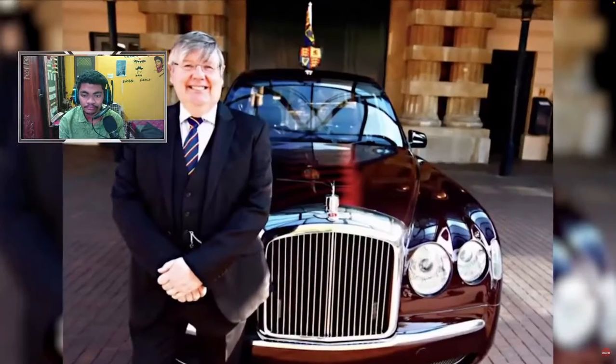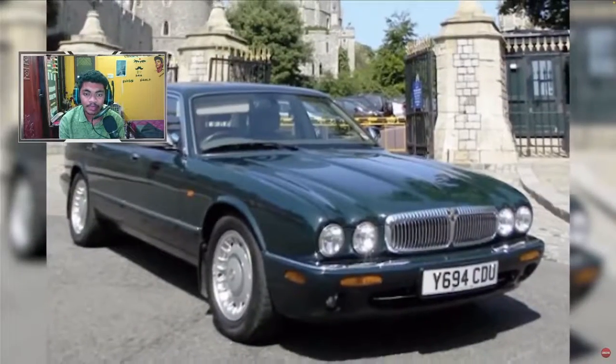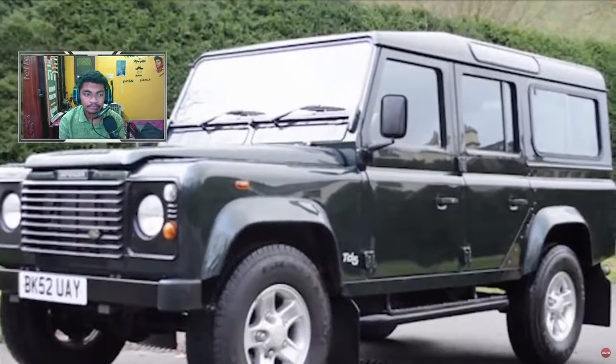Cars. The Queen is in possession of a number of extremely pricey vehicles. She tends to ride in her Bentley State Limo, which is both bulletproof and bomb-proof. She's got 2 of those, by the way. She also has a number of Rolls Royces, a snazzy 1984 Jaguar, a 2001 Jaguar, a 2015 Range Rover LWB Landaulet, and her favorite car, the Land Rover Defender. Yeah, that's so. All English cars. Okay, fine. I like the models. I like the classic taste of her. Her car collection is thought to be worth $12 million.